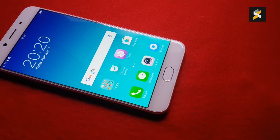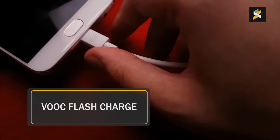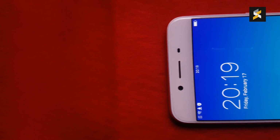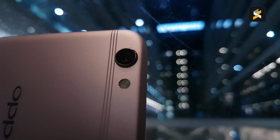Battery capacity also gets a boost, as the R9s comes packing a 3100 mAh unit that supports OPPO's VOOC flash charge fast charging technology. That's one of the fastest fast charging standards in the world, and the phone's speed doesn't stop there. It also has one of the fastest fingerprint sensors in the market right now. And then we come to the camera.